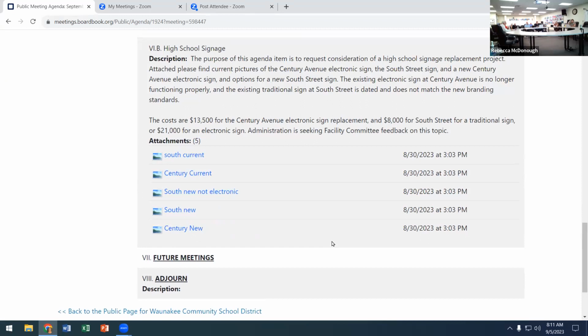Next, the high school signage. Nick will be able to speak to this more than I will, but I'll give you the background. Before Nick started, Annie had been working on this because the signs at both the old entrance and the new entrance to the high school are not ideal. The one at the old entrance is quite dated and has been there for a long time. The one at the new entrance does not have modern technology to allow Nick from his office to go in and program it and say X game tonight. It's too old. It just doesn't function that way. And now there have been some further issues where it's not functioning properly at all.